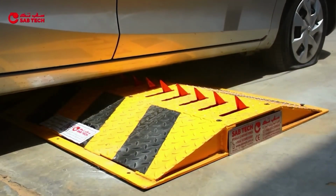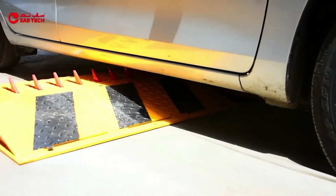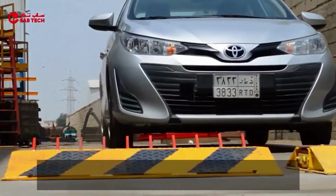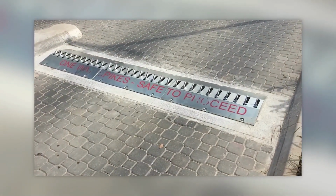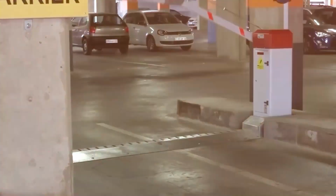tow truck service. This system is easier to install than barriers and checkpoints, and it's possible to order a customized version too. The standard version is 4 feet wide, and it has 10 spikes, and 2 variants are available, one similar to a speed bump and another one for deep installation in the ground.